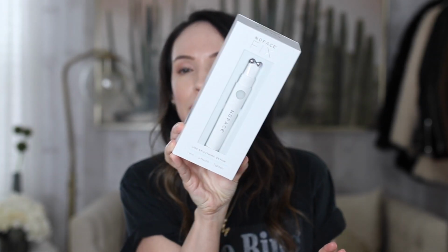A product that I plan to be testing, New Face had sent over their New Face Fix. It's like their line smoothing device. Now, the thing that I've heard about New Face is don't even bother trying it unless you're going to be committed. And I've got the discipline, I've got the commitment, I've got the time. So I'm definitely going to try this. I'm really excited. I've never tried their full face one, but I've heard really great things, except that it's like, don't even bother if you're not going to put in the time, because it will give you the results if you're consistent with it.